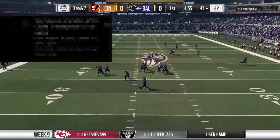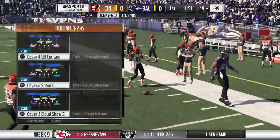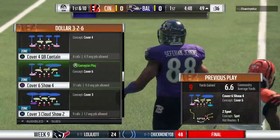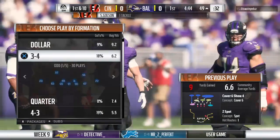Now back to throw. Toward the sideline, and he will have the first down as he was able to keep the feet in bounds. 9 yards on the pickup there, and it keeps the drive alive.